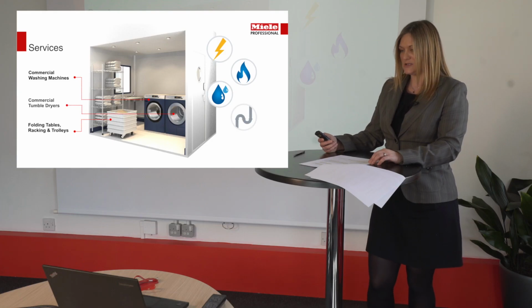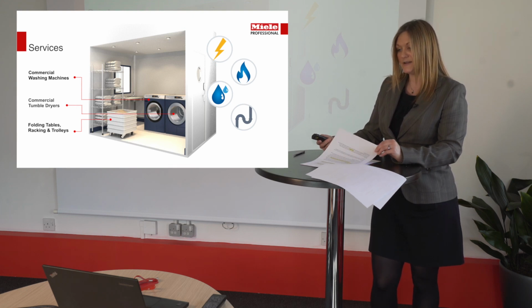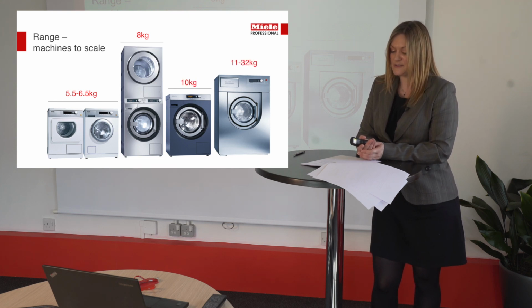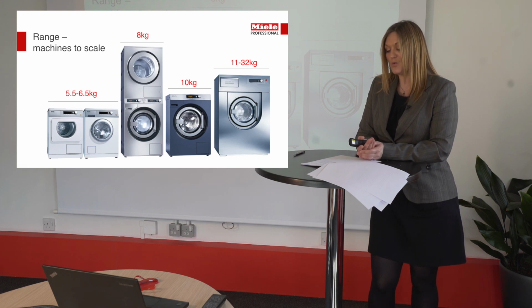Water needs to be available, along with drainage, and the whole room needs to be ventilated, both for the staff and the machines. Regardless of the size of your practice, there is a machine in our range suitable for you, from 5.5 kilograms up to 32 kilograms. All of our machines meet Category 5 standards of the Water Regulation Advisory Scheme.